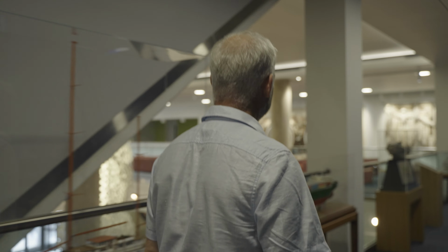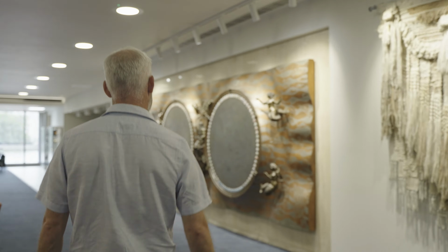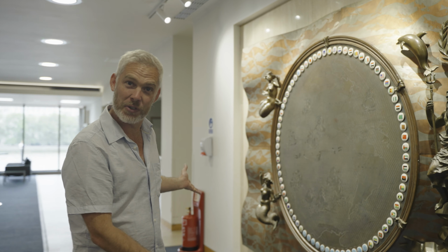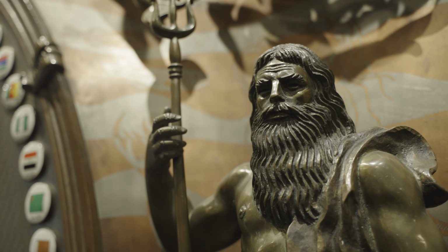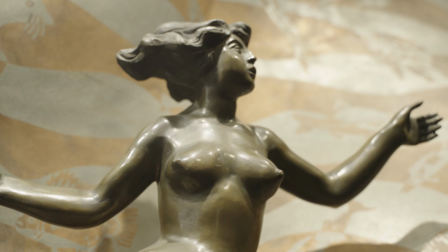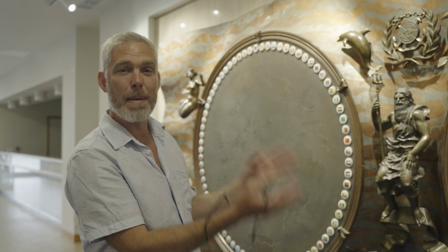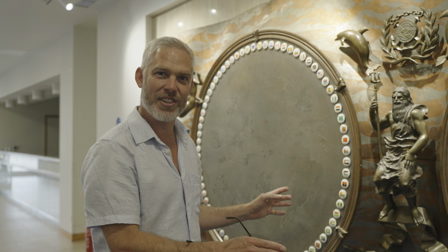Of all of the many artefacts here, I think my favourite is on the wall just over here. Right, here we go. This enormous work of art was donated to the IMO in 1983, so shortly after this building opened, and it was donated by the USSR, and it's fantastic because it's a snapshot in time. It depicts the membership of the IMO in 1983. It's fascinating to see how much in the world has changed since then.